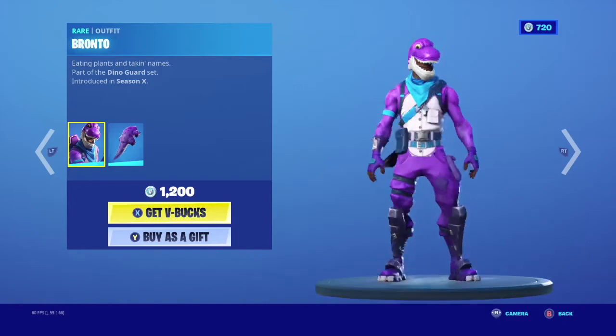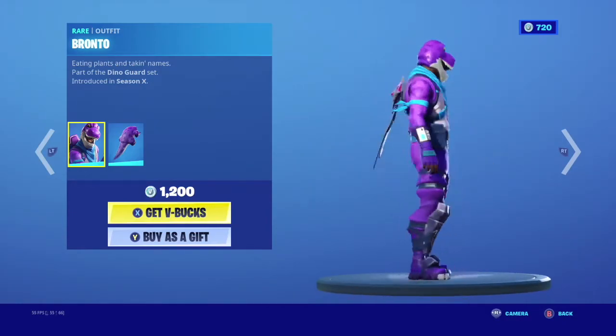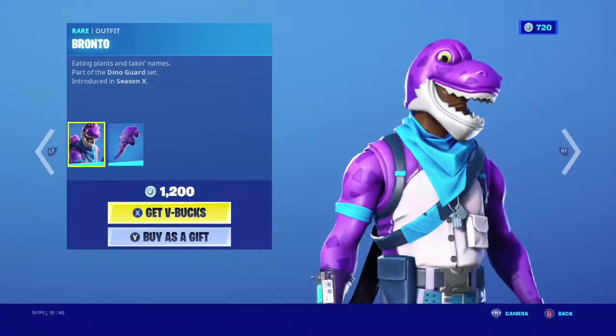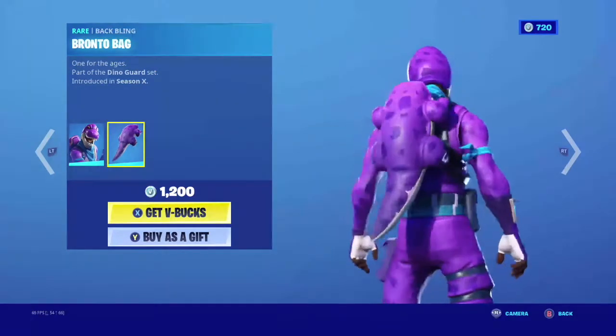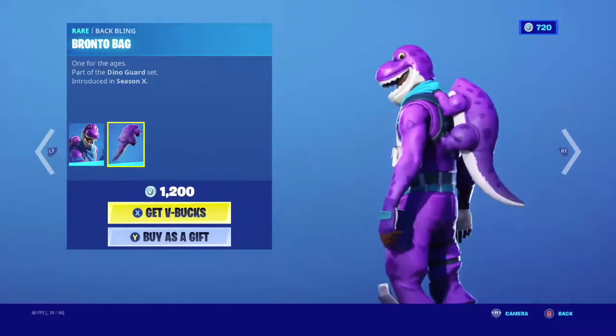I definitely think it's a good deal just because of the level of detail that's in this skin. You know what I mean? There's a lot to it. I think they put some love into it. Granted, it wasn't the first dino skin they did, so they already had somewhat of a blueprint, I would imagine. The back bling's okay. I wouldn't really imagine putting the back bling on anything else.